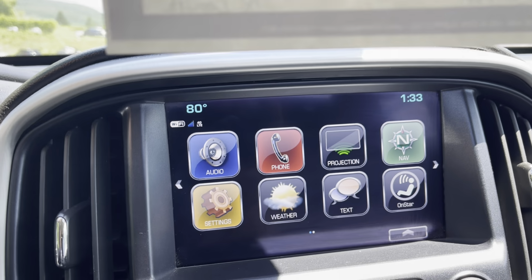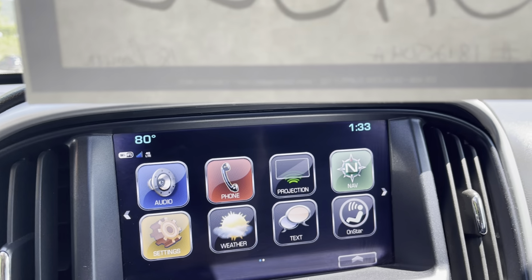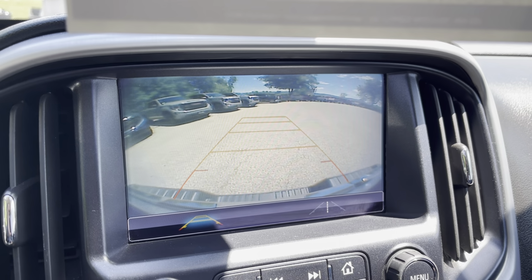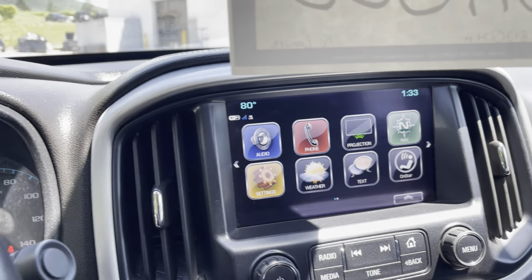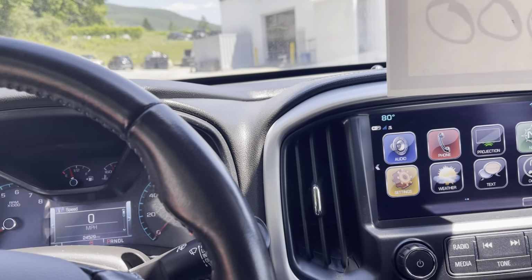I'll go back to my little home page here. We do have Apple CarPlay and Android Auto. This one even has built-in navigation too. So again, very nicely equipped Canyon with not a lot of miles on, especially given the year. Some 24,000 miles on a 2018. Clearly not a lot of wear and tear, not really a lot of driving overall in the truck.